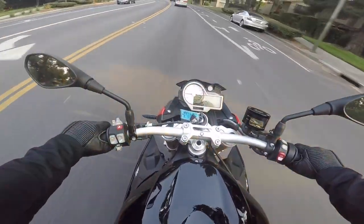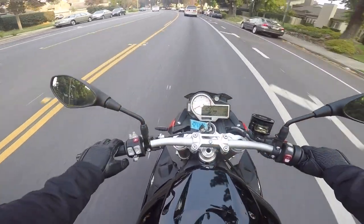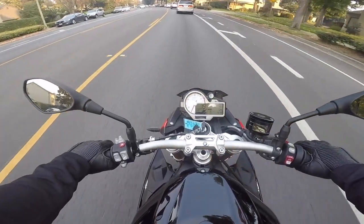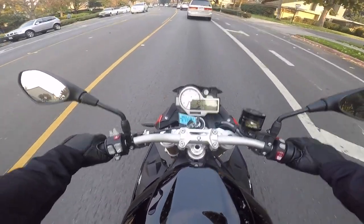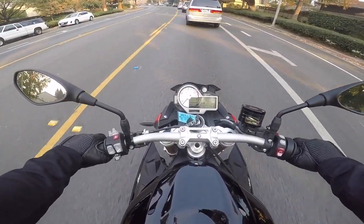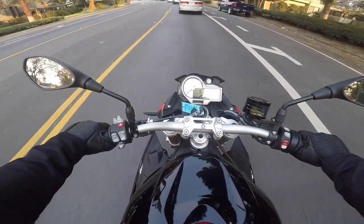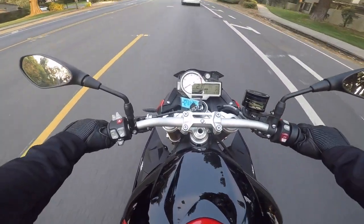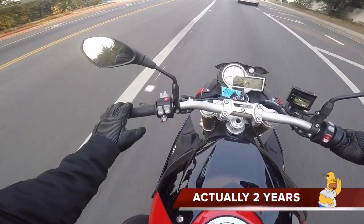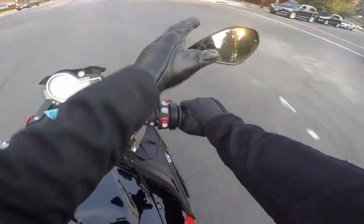But yeah, I like this bike. Do I like it more than the KTM 1290 or the Street Triple? These are going to be tough decisions to make. This particular model of the S1000R is a little bit more expensive than the Super Duke that I rode earlier, so that's something to consider as well. But this model year is a model year newer, and nice mirrors.